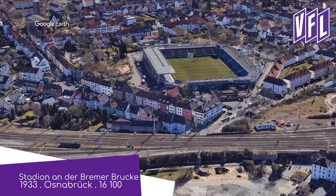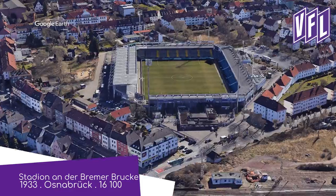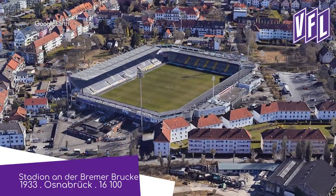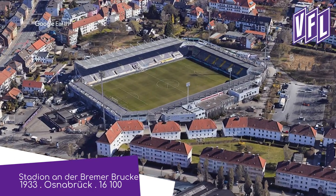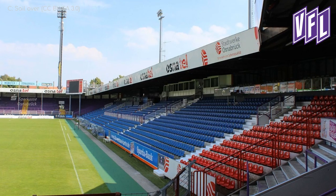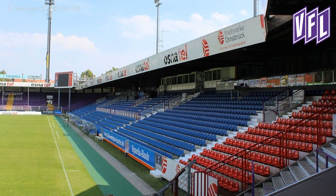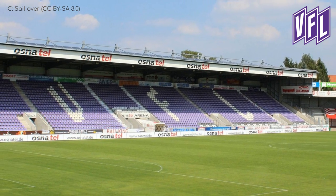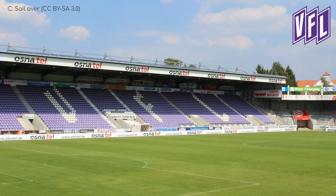Stadion an der Bremer Brücke. It sort of just looks like this stadium fell from the sky onto the middle of a town square. I'd assume that's exactly what did happen. On the inside, the stadium is a blend of old and new. The old is demarcated by blue and red seats, the new by purple seats. And then there are some terraces at either end, as per usual.